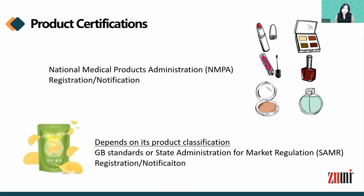Speaking of the classification of cosmetics in China, we divide cosmetics into general cosmetics and special cosmetics. Special cosmetics refers to products claiming spot removal and whitening, sunscreening, hair dyes, hair perms, anti-hair loss, or a new efficacy. Otherwise, it's a general cosmetic and only subject to notification procedures and will have a quicker market access.